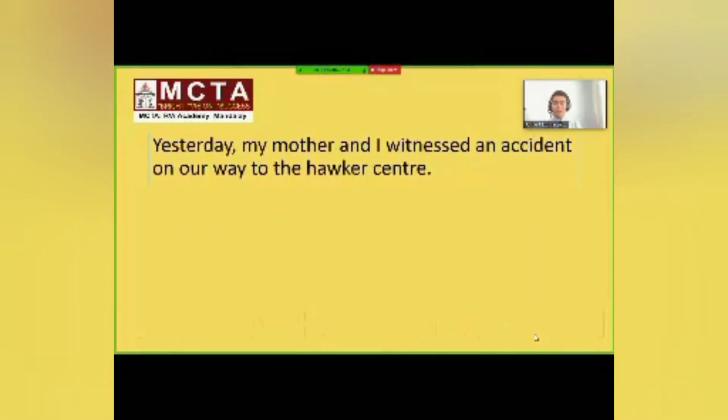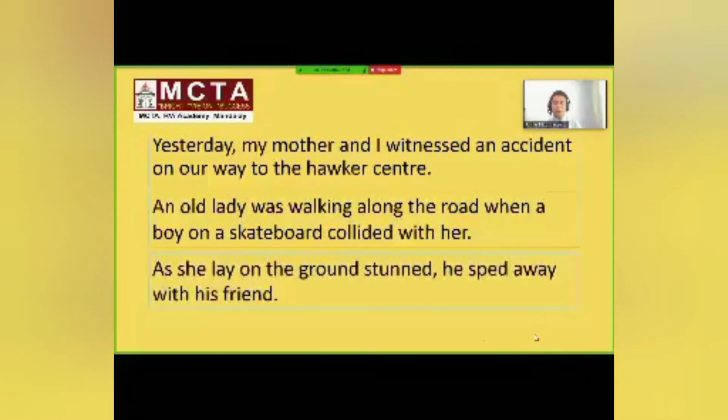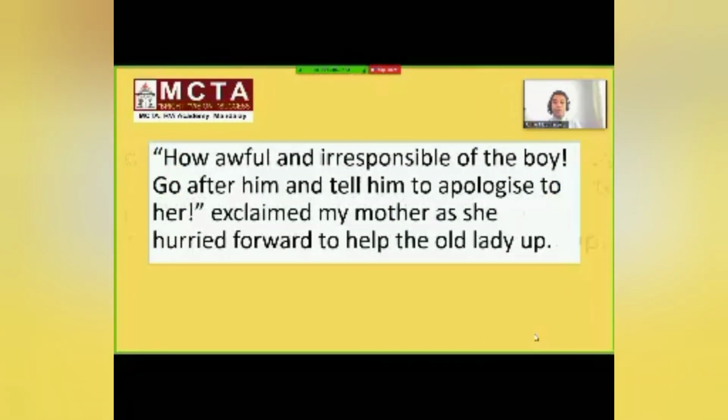Yesterday, my mother and I witnessed an accident on our way to the hawker center. An old lady was walking along the road when a boy on a skateboard collided with her. As she lay on the ground stunned, he sped away with his friend. "How awful and irresponsible of the boy! Go after him and tell him to apologize to her," exclaimed my mother as she hurried forward to help the old lady up.